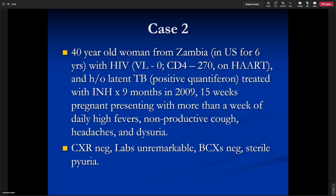She was treated for that with INH for 9 months, several years earlier, and she was 15 weeks pregnant, presenting with more than a week of daily high fevers, non-productive cough, headaches, dysuria. Chest x-ray negative, labs unremarkable, blood culture negative, sterile pyuria, right? So here is your red flag. There are very few differential diagnoses for sterile pyuria, and TB is one of them.